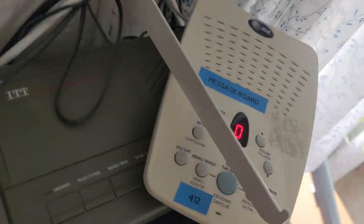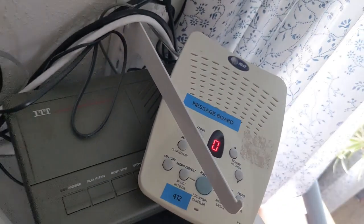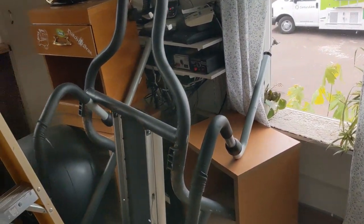This is the message board on the TNI system. Hopefully I will remember to put a link to the phone number of the TNI system. This is the monitor for the Linux, the Axtrix system. I just walked by the window and he's looking up. He hears me talking. He's like, who the fuck is that? So now I gotta hide.